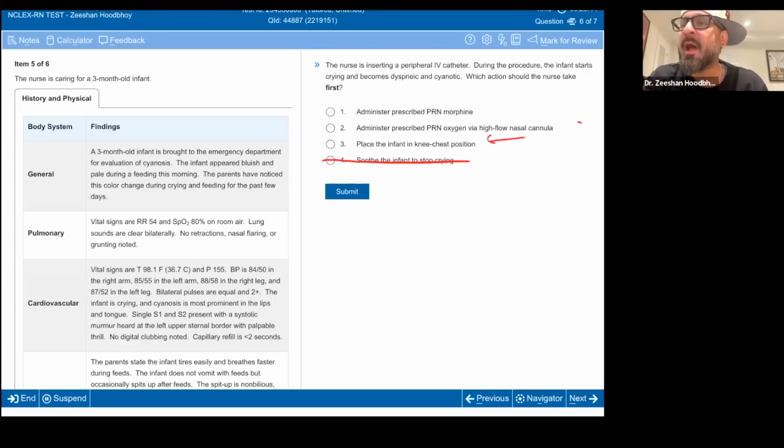Excellent job. Now I compare 3 to 2. Administer prescribed PRN oxygen via high flow nasal cannula or knee to chest. What do we say about that overriding aorta? We said push that blood back, open up that aorta and let that warm, red, oxygenated blood go out. So I'm going to do knee to chest. Am I going to give them oxygen? Probably. Am I going to soothe them? Probably. But what am I going to do first? You see? But where have we learned this? We've already learned this. And give them morphine. Am I going to give them morphine? Or am I going to get that aorta open?